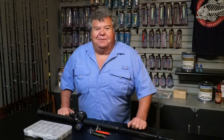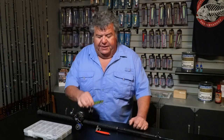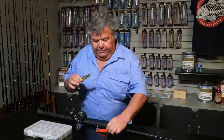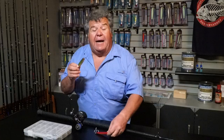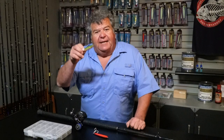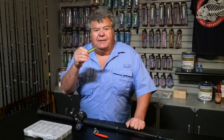Another way to catch tuna is with artificials. And one of the best jigs to use is something like this, a magic metal jig. Both the mackerel color and the red color have been real popular this season. You just cast these out, throw it past the fish, let it sink 10, 15 seconds, and grind it back as fast as you can. You'd be surprised how good they work.